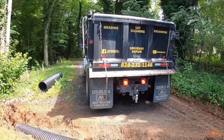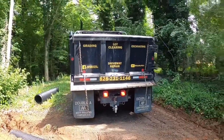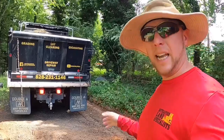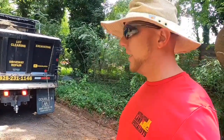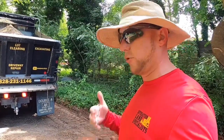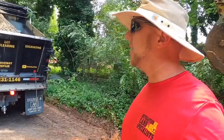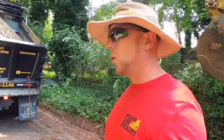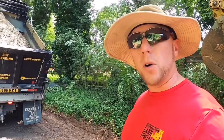All right, I just gave him the go ahead to raise his bed up. Now I'm letting him do as much as I can, because that's the only way to learn. You know, it's really easy to get impatient with somebody who's learning and just want to jump on every time and do it for them to speed things up. But part of making him more valuable and being able to pay him more in the future is him being worth more.